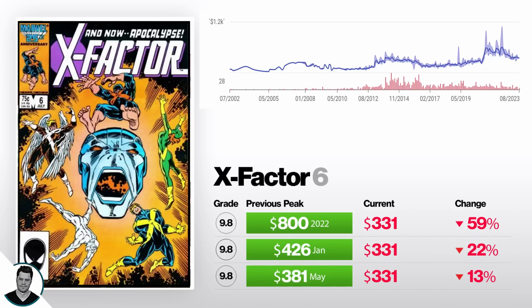In the beginning of the year, it was selling for $426 for a 9.8 as well, and that is down 22%. And then in May, it was selling for a peak of $381, so it's down 13%. So still a little bit of dropping on this book. I feel like it could probably drop a little bit more, but the drop has been slowing. It's not speeding up. It's coming down to almost a crawl, just a slow jog at this point. So I feel like it still has room to drop a little bit more, in my opinion.